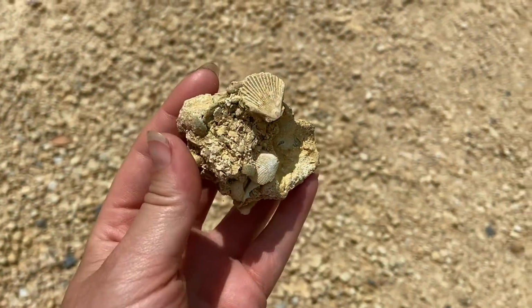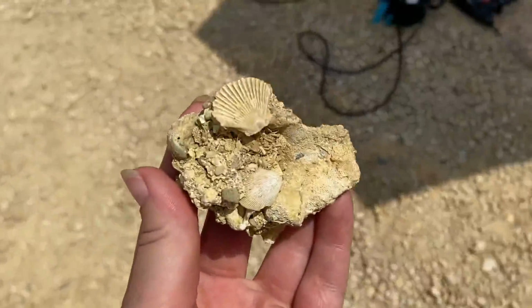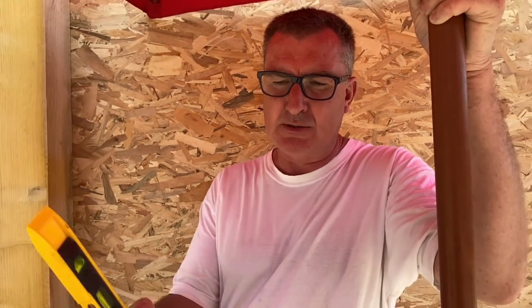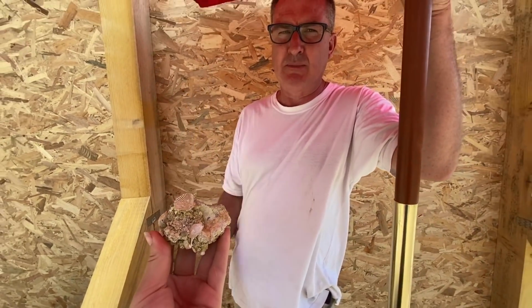So I keep seeing these rocks amongst all this gravel, and there's lots of shells. Michael, why are there shells, and lots of them, here? I don't know the answer, but I'm going to hazard a guess that the water level of the River Loire must have been higher. Yeah. And so it's now gone lower and it's left this in the rocks. Because, as I said earlier, the water table was only 1.5 meters down.